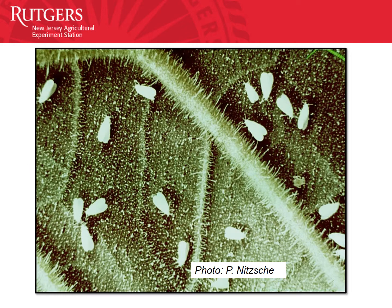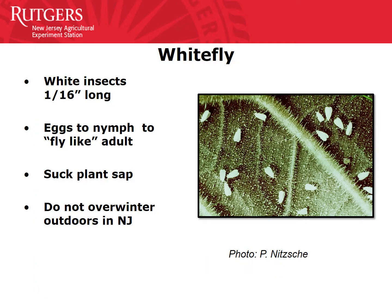When you brush up against your plants in the garden, you may notice a flurry of these insects temporarily racing off the plant. The egg stage of the whitefly looks like a yellow-green flat disc on the underside of the leaves. They can be difficult to control because they are fast flyers.